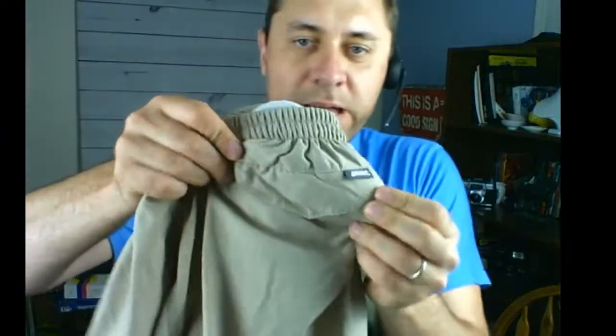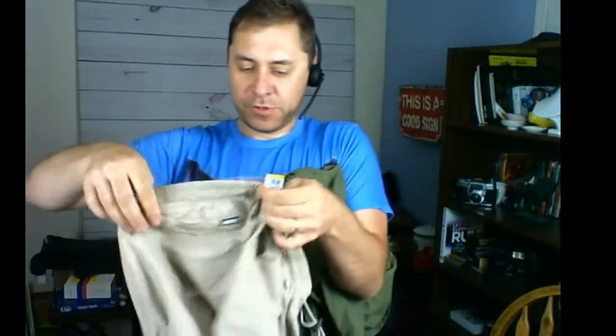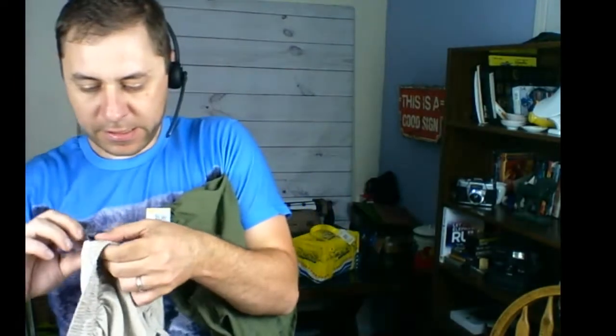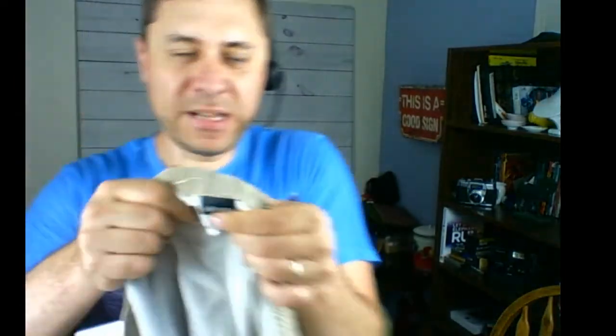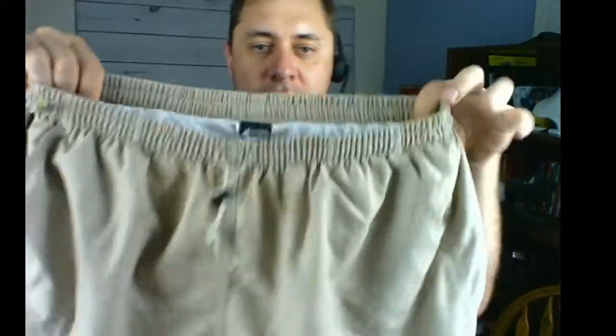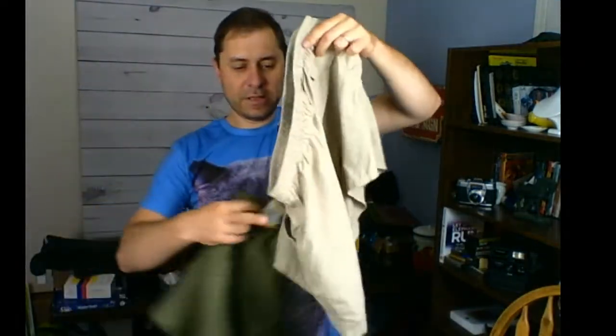The brand is MEC, which stands for Mountain Equipment Co-op. Let me show you if I can find the tag inside. Here we go. That's the proper tag. So these are actually made in Canada. So that's good too. Mountain Equipment Co-op, made in Canada. Very light outdoor shorts with a bucket on the back. I will list them together, paid $5 each, so $10 for the pair, and I'm gonna sell them for $30.